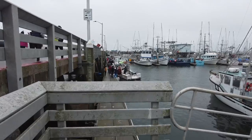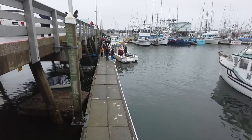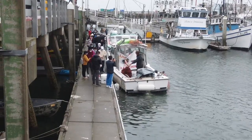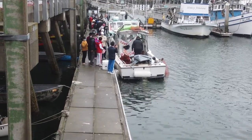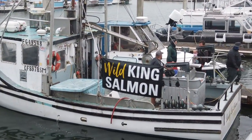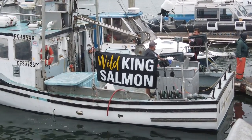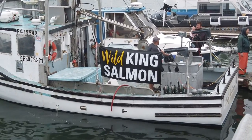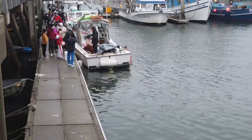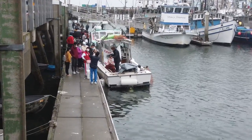Okay guys, I just want to show you this. Look at the longest line here. It is for live sea urchin, and everybody's in line for that. I love sea urchin, and they're quite expensive, but they have a whole bag of live ones there. Very interesting. As well, this boat here is selling wild king salmon. This is a place where people come and buy different types of fish that just came out of the water. This is where you get really fresh fish, okay? And again, look at the number of people just waiting for the sea urchins. Very interesting.